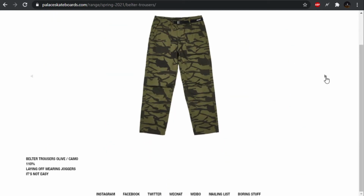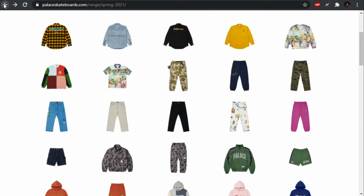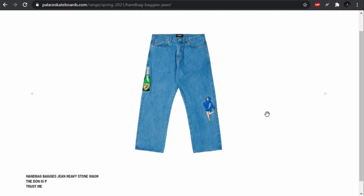I don't like this camo that they have for these. Do they have other colorways? Yeah, they have other colorways, which I don't know. I've never been crazy about the... I gotta stop saying that. People are calling me out in the comments, but I've never been too crazy about the built-in belt stuff. So pass for me.